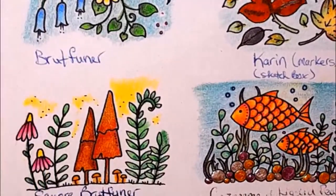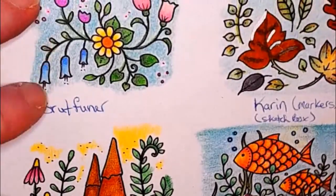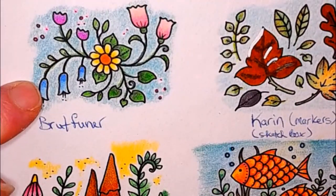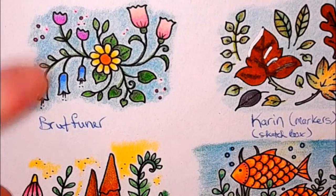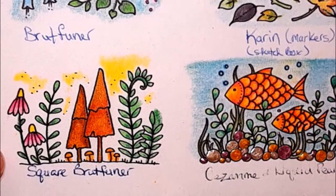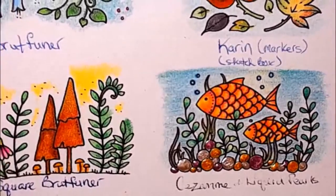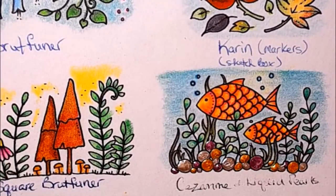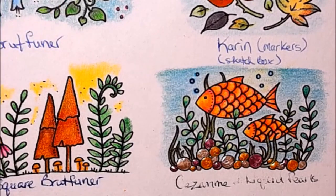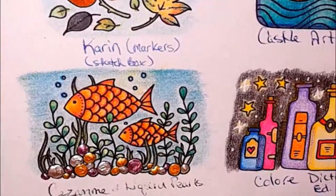The Brute Funers, both square and round, are one of my favorites. I have had the Brute Funer rounds since I started coloring. Probably about 3 months after I started coloring, I got those. And the square Brute Funers, they're just as nice as the regular ones. And yeah, they're square. I just love that. It's an aesthetic thing. It has absolutely nothing to do with the way that it colors or anything else. It is purely aesthetic. But it's a cool aesthetic.